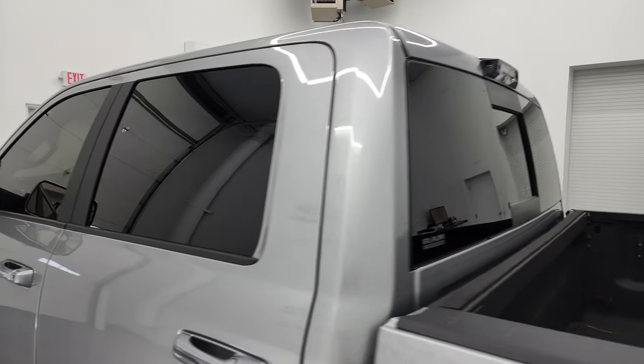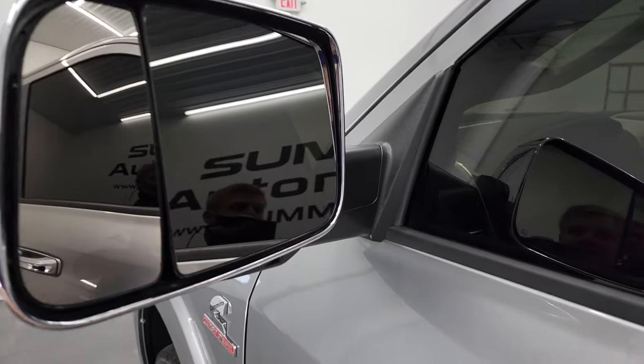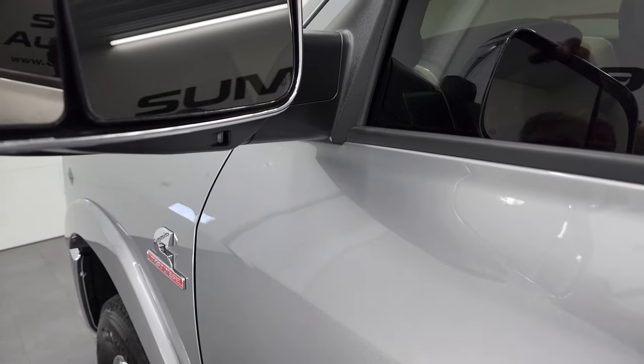Rest of the cab looks really good. It does have the heated fold-up tow mirrors, built-in directional signals, heated mirrors. They fold up like so. They fold in. They probably power fold in.